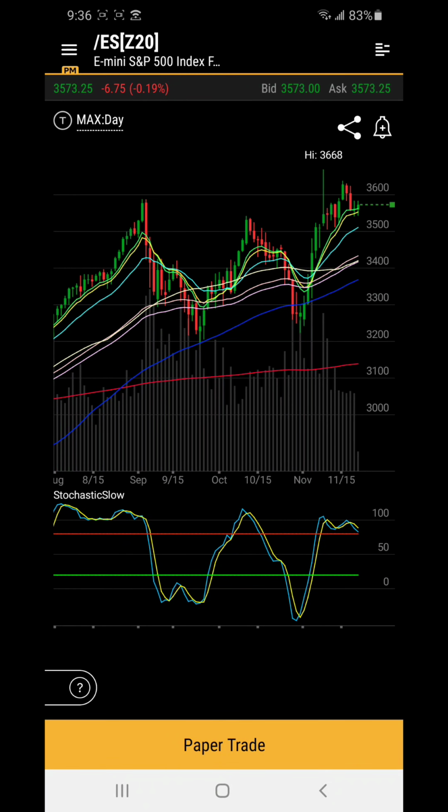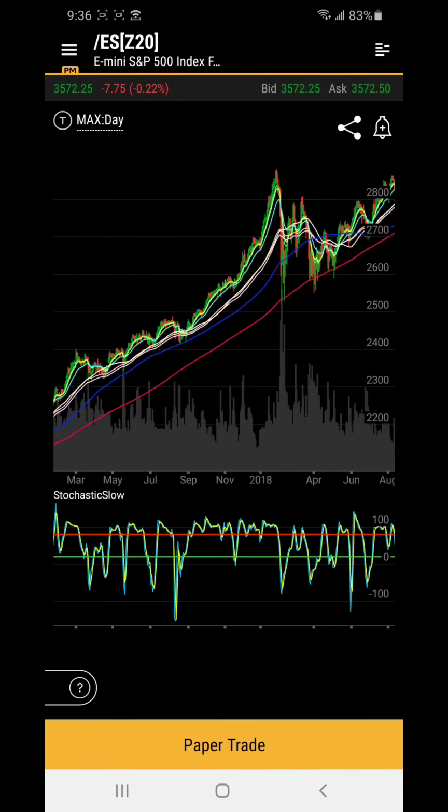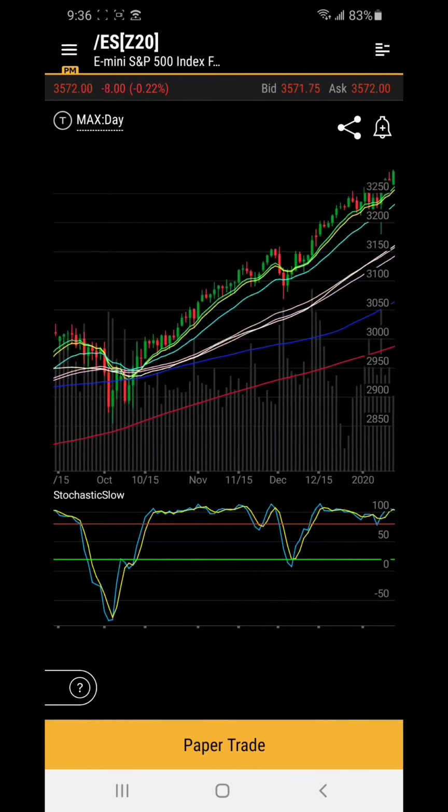Okay, where each of these is a day. It's no longer a year, but I'm actually going back, you see, as much as it can go. So anyways, whoops, let's try that again. Hold on. This is the daily chart.